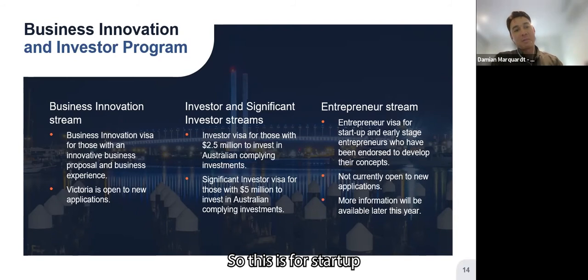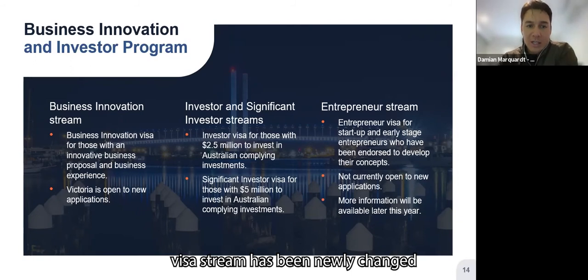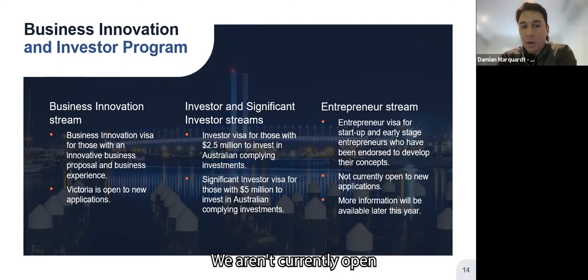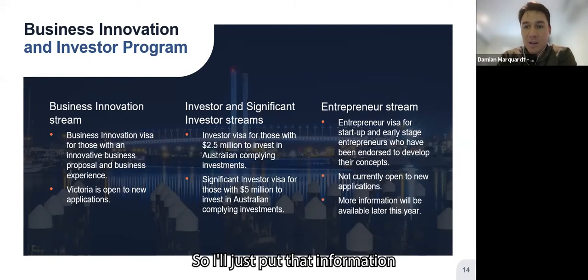This is for startup and early stage entrepreneurs. This visa stream has been newly changed by the Department of Home Affairs, and we are working on our policy settings for this at the moment. We aren't currently open to new applications, and we expect to be able to provide more information in the coming months on this visa program. It is an exciting new program that we're working closely with the Victorian startup ecosystem and discussing with the major startup accelerators here in Victoria. We do expect that once it is open, students will comprise a key cohort of applicants under this stream. So I've just put that information there as well.